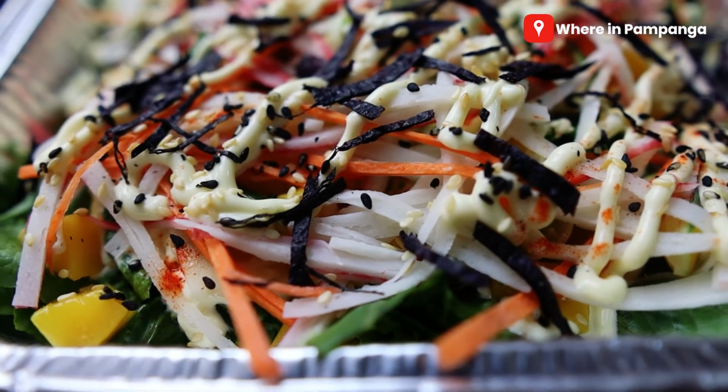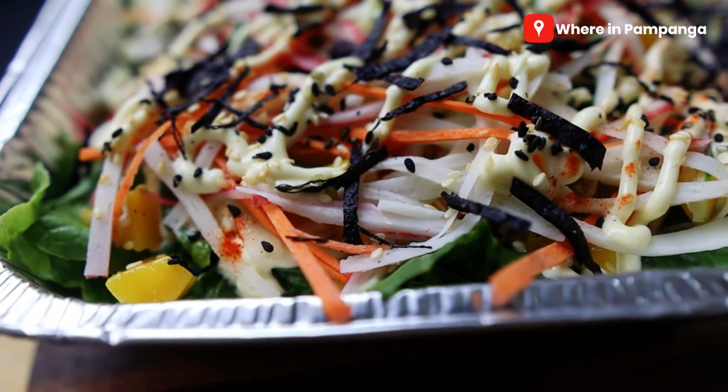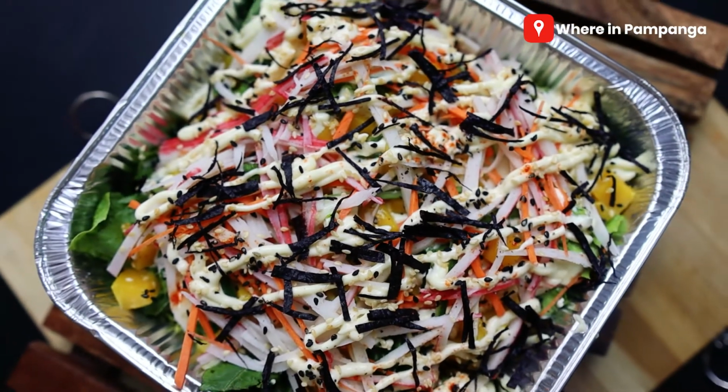Now for the healthy buff, meron din tayo ditong Kani salad available for orders. So in it, meron tayong mixed green lettuce with carrots, some cucumbers. We have some ripe diced mangoes, nori flakes, Japanese mayo, and of course, very generous crab sticks. Oh man, look at that.